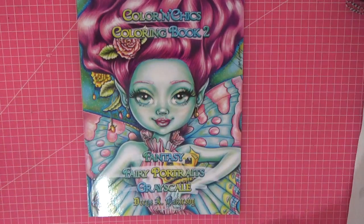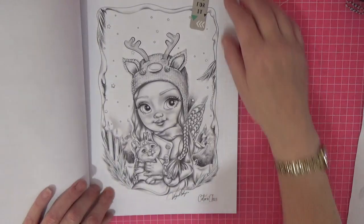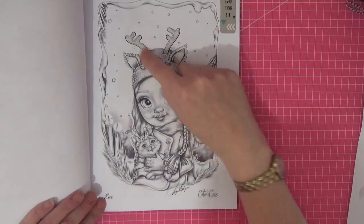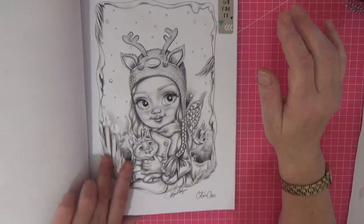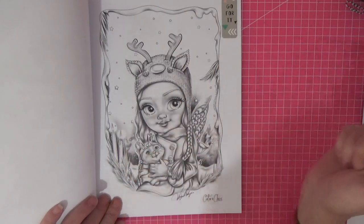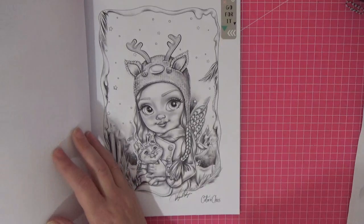Fantasy Fairy Portraits and Grayscale. Okay, so sort of midway through the book we've got this little one, and this one is called Eve. Isn't she cute? So she's got a little Christmas reindeer hat on, and then look at that hair. These are single-sided Amazon print paper, if I'm correct. Yeah. And perfect for a marker underbase. Got little candles. You could colour that in black and then have the snow. It's just beautiful, beautiful books.